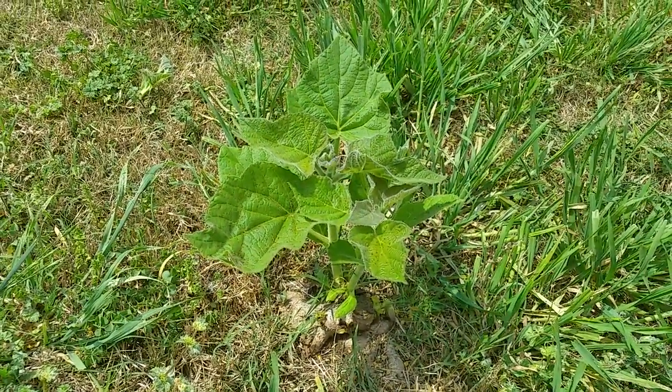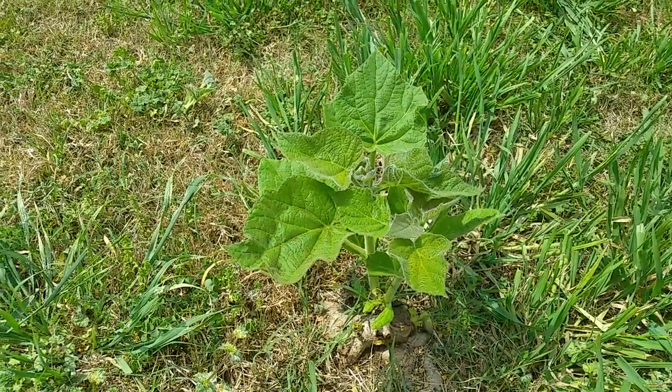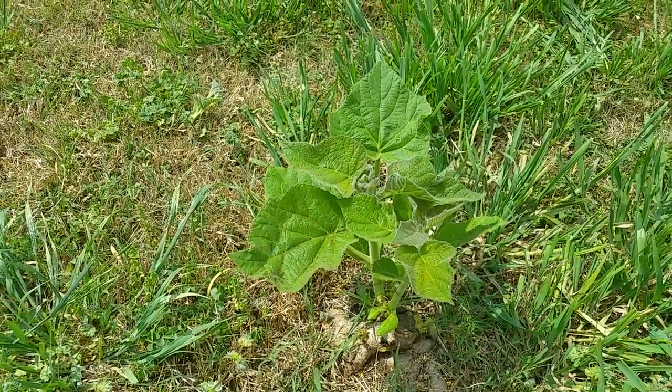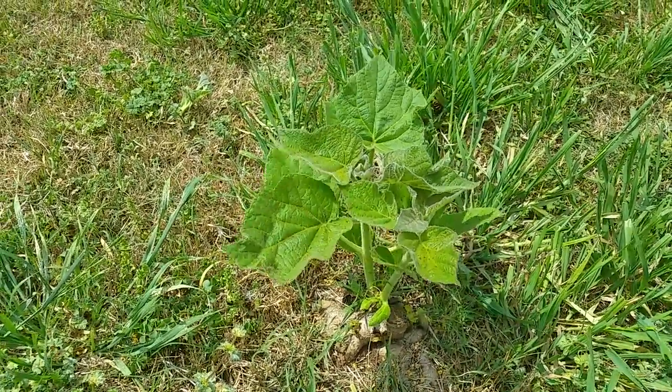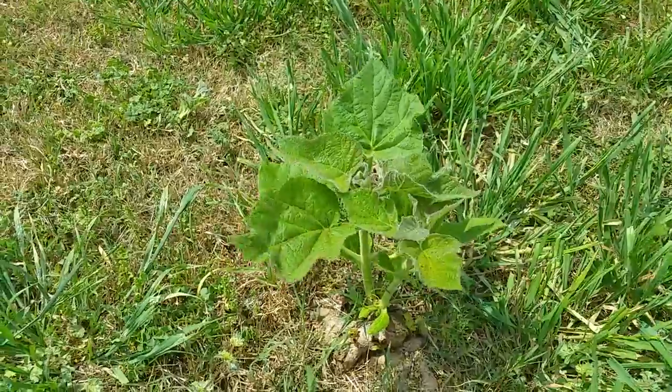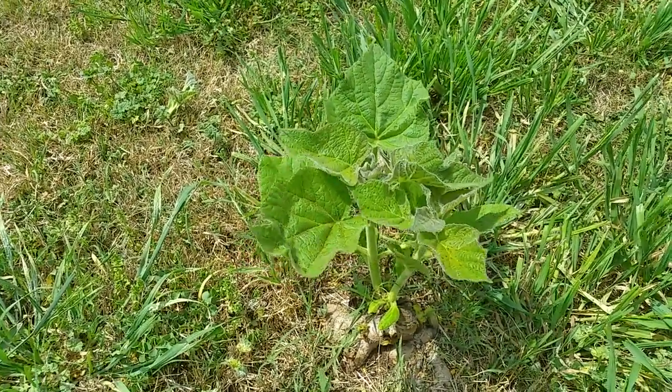So that's the daily roundup for the fast growing trees. Paulownia tomentosa, or the foxglove tree, or the Royal Empress tree, whichever you want to call them.